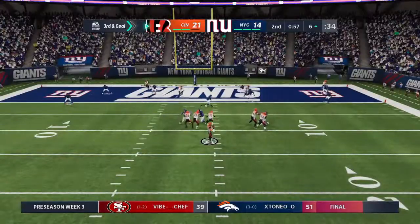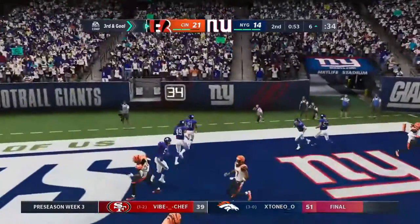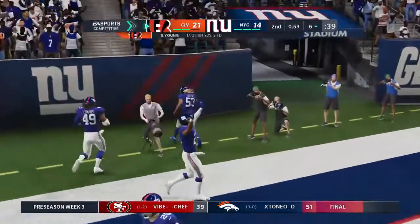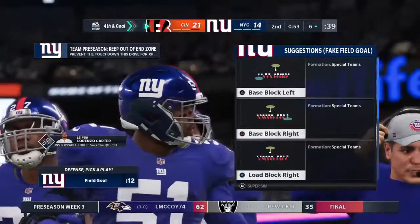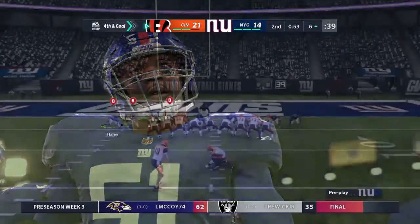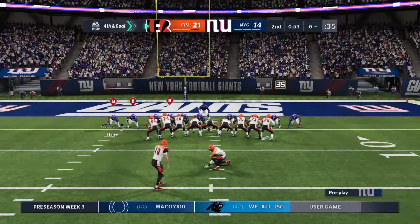From the shotgun, he'll look to throw. To the end zone, but it's incomplete. Not only did he have a chance to scan the field there, it felt like he had a chance to scan it twice. The protection was that good. Unfortunately for him, the coverage downfield, equally good.